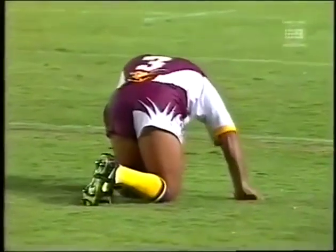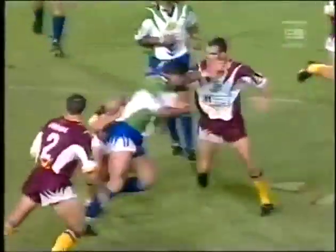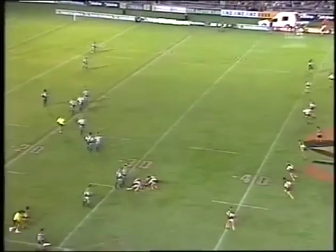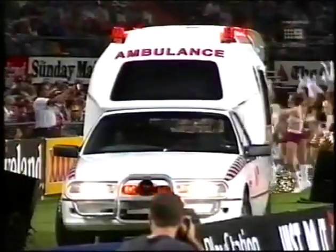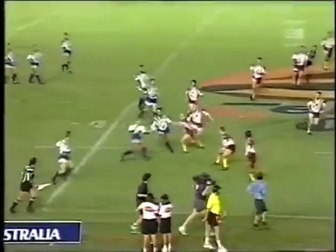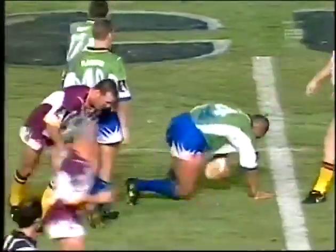Well, this has become a case of Renoff is slow to his feet. I'm just looking over. They've got a full-blown ambulance now on the outskirts of the ground to take Barry Lee away. DeVico, Daly, Wiki, halfway line.